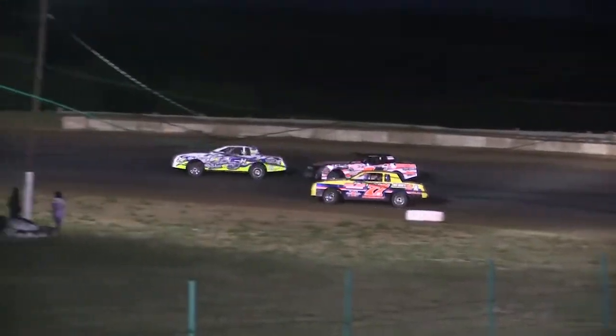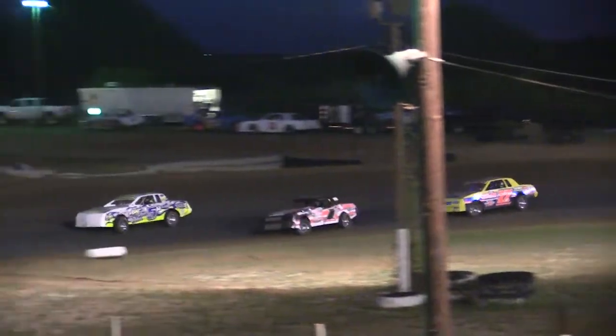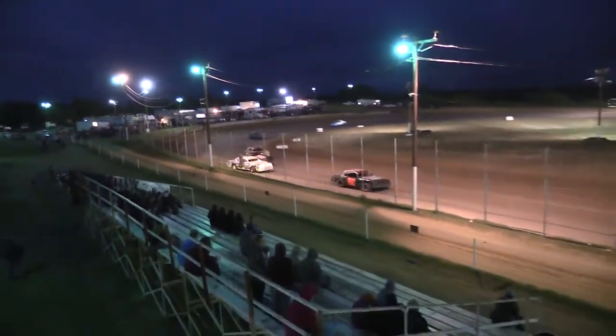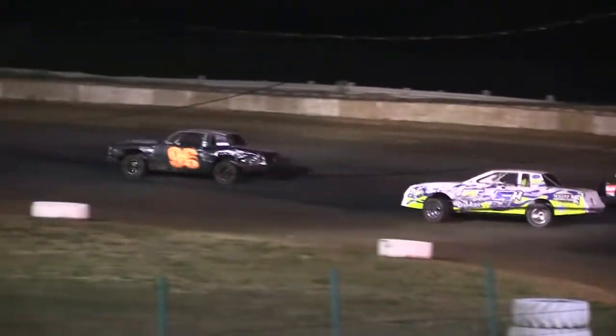Weston Abbey once again at the bottom of the racetrack, side by side with Walter Hamilton out of turn number 2. Both of those drivers trying to crack that top 3 and work their way into a transfer spot into tonight's main event. Simsick out front in the 44. Bailey is second. Hansen third. Those are your top 3 cars.